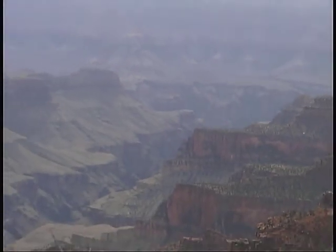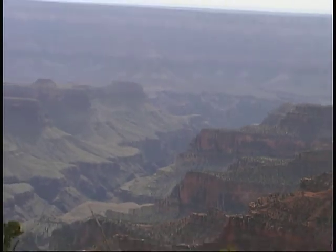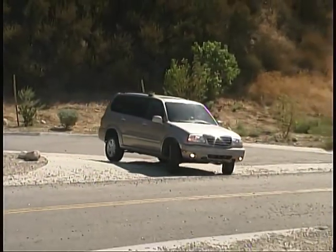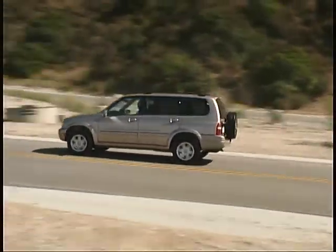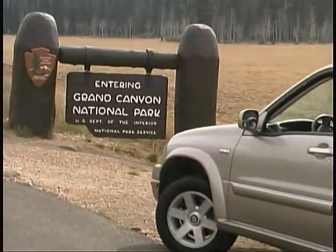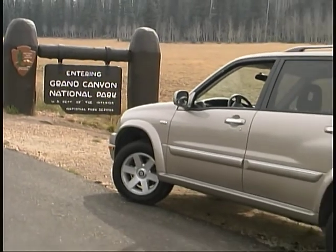Grand Canyon is certainly one of the most well-known tourist sites in the United States, and we recently headed out to northern Arizona in our long-term Suzuki XL7 for a look at the canyon and some of the other interesting locations in the area.